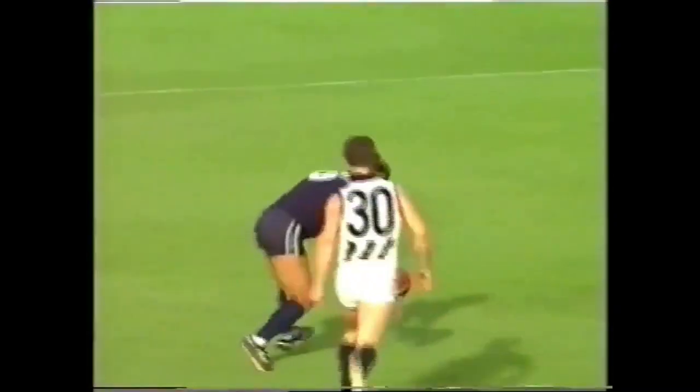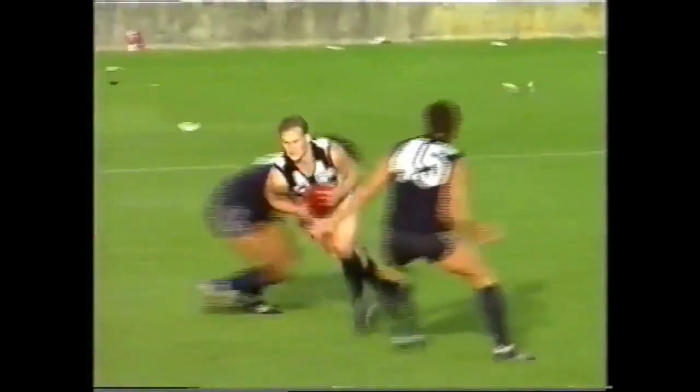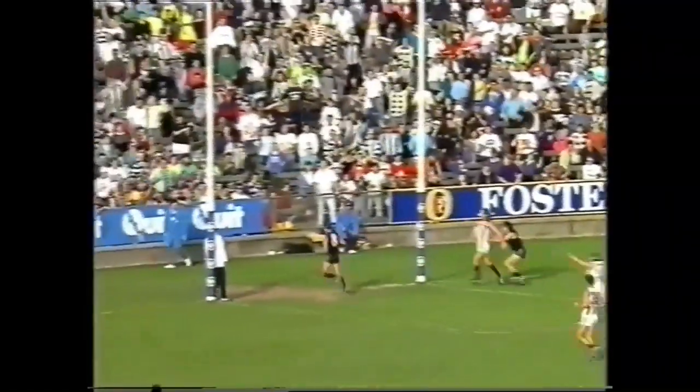Lane, long and low, in towards full forward, over the top of Alvin. Past Manson, on to Doherty. His hand pass is smothered. Manson comes in over the top. Barwick, clear. Daicos, goal.